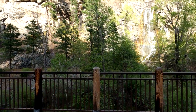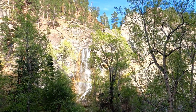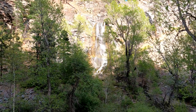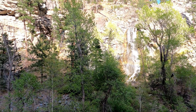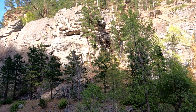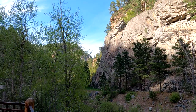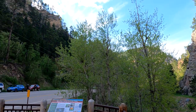Bridal Veil Falls. Very easy access right off the road. So this is Spearfish Canyon. It's just outside the town of Spearfish. It took us like 5 minutes to get here.